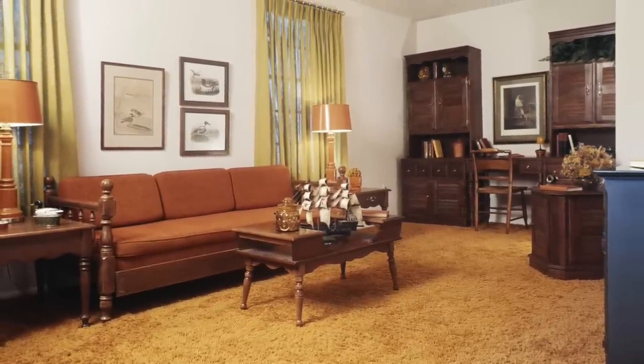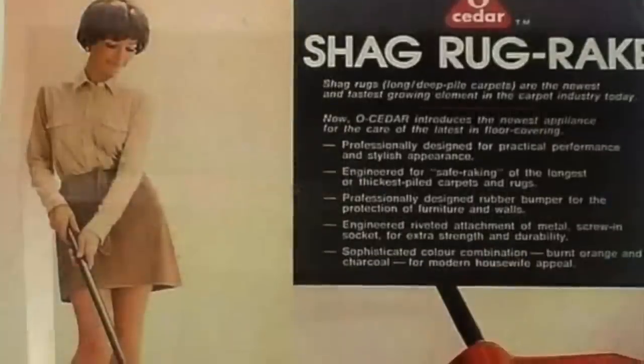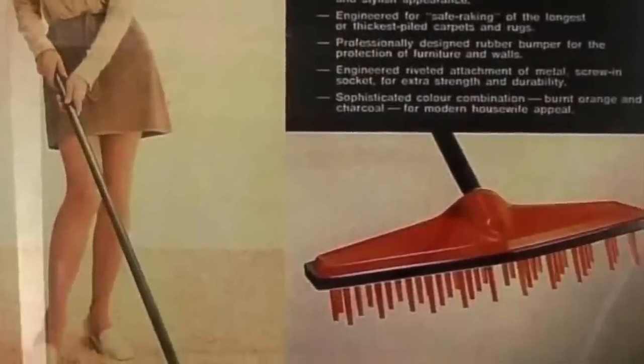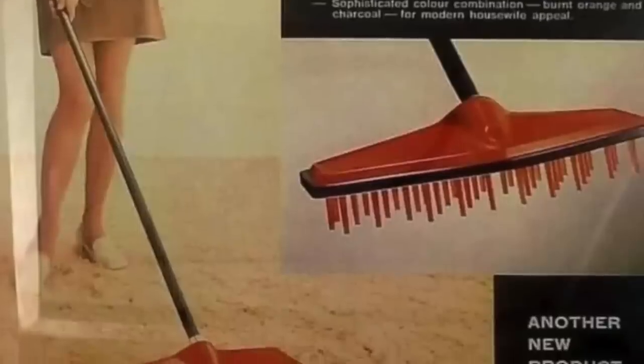Some shag carpeting was as long as 4 inches, and it required a special rake to tidy it up. The rake was also useful in finding lost items that fell into the jungle that was the floor.